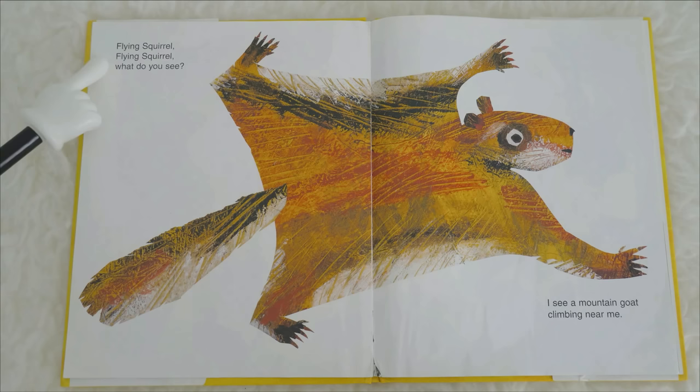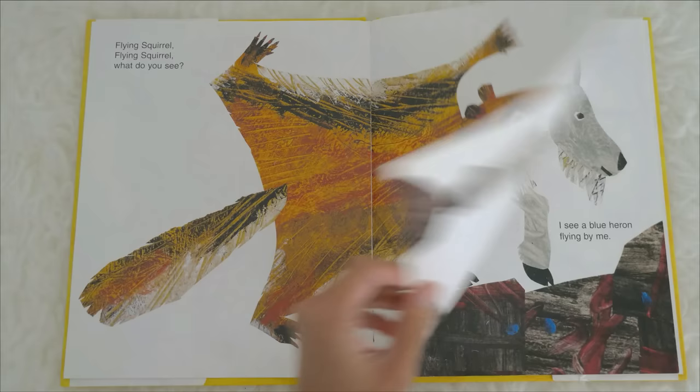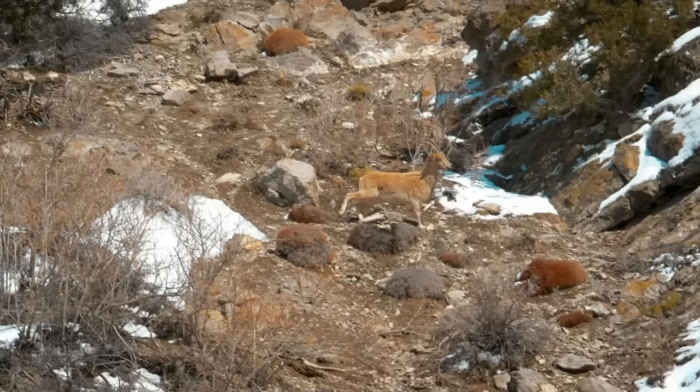Flying squirrel, what do you see? I see a mountain goat climbing near me. Ooh, look at our mountain goat. Mountain goat, mountain goat, what do you see? I see a blue heron flying by me. This is a mountain goat.